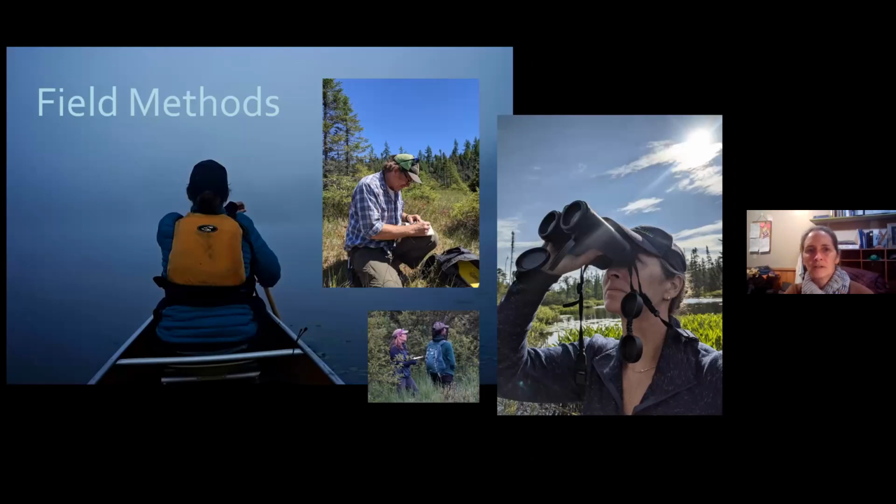The methods are extremely high tech. We go out and stand for 10 minutes and listen. And that is the kind of field work that I love to do. They are called point counts, the method that we do. Each of the sites that we work in has a transect of 5 points within it. And so our replication is spatial rather than temporal.